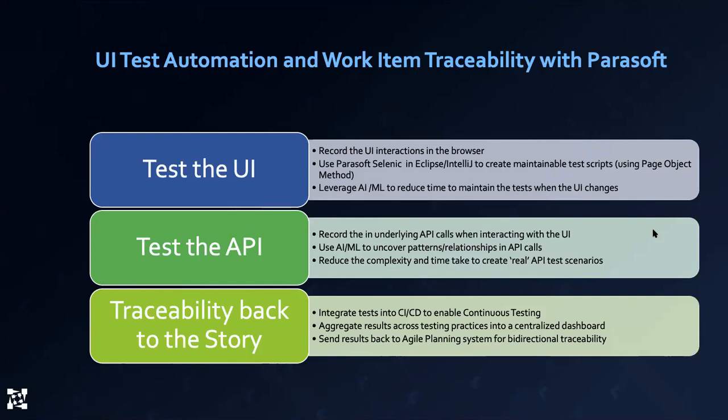And then lastly, we showed how we can bring this all together through traceability, hooking it into VersionOne or into your agile planning system. To achieve that, you're integrating your testing practices into your CI/CD pipeline, and that data getting aggregated inside of the reporting and analytics dashboard allows us to get that centralized view of quality.